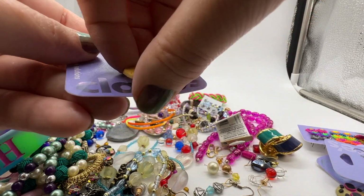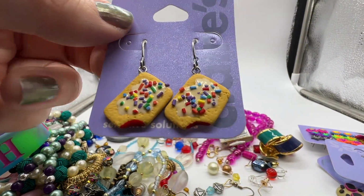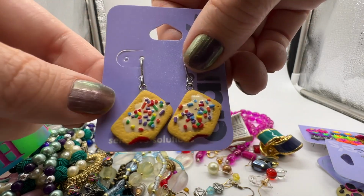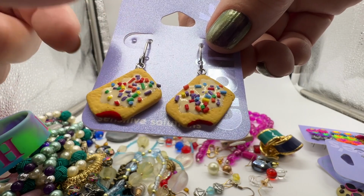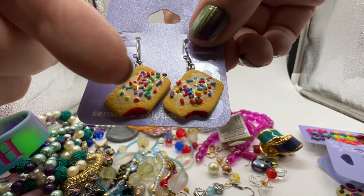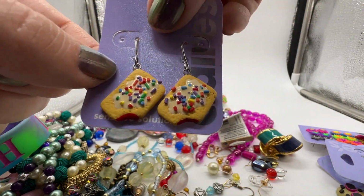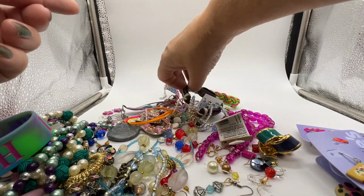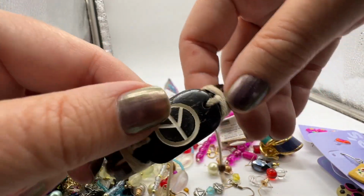Oh, my. Okay. Pop-Tarts. Pop-Tarts with a bite out of them. That's so crazy. That's fun. Look at the sprinkles. In New England, we used to call these shots when we were kids, but other people call them jimmies or sprinkles, or maybe there's another name too. If you live in a region where they're called something else, let me know. Peace, man.